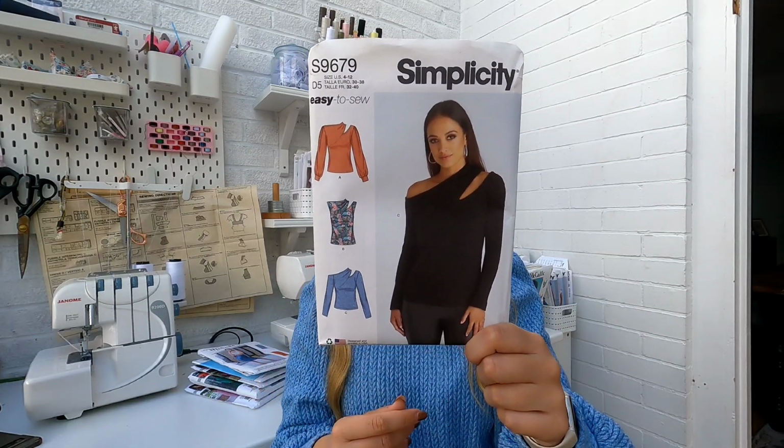I've only got one top in this pile. I'm sure I had more, but anyway, I'm not going to delve back into my pattern stash because this video will end up being 2 hours long. So this is my top selection.